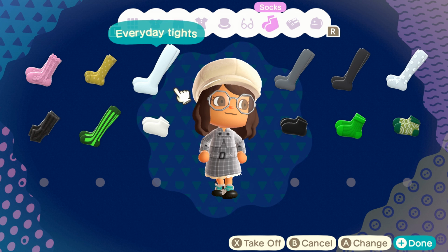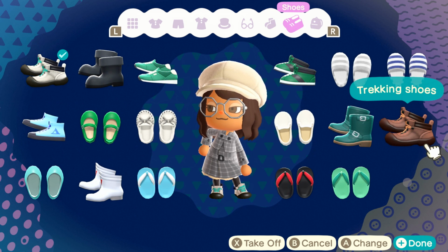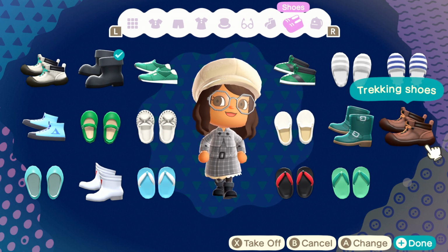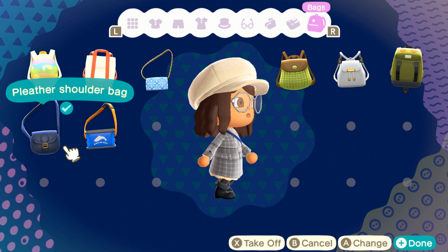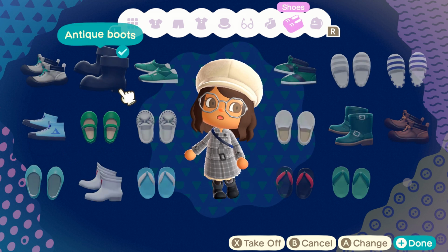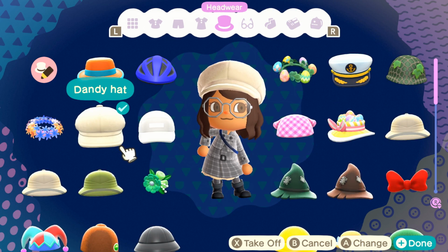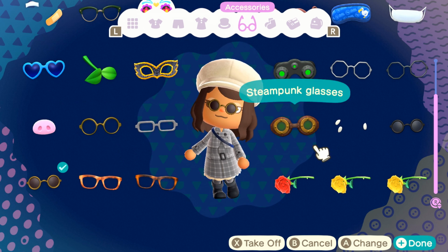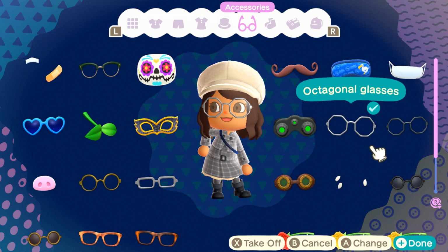Okay, and what else do we need for our little detective? Okay, she's looking good. Maybe the black tights. And then, let's see, what kind of shoes should our little detective wear? I can't remember. Was it these boots? These antique boots? Antique boots are pretty good, actually. And then she can have a cute little bag. There we go. Okay, not 100% perfect, I think. We could still probably tweak a couple things. If we had a monocle, that would be even better. There, I think that kind of pulls it together.